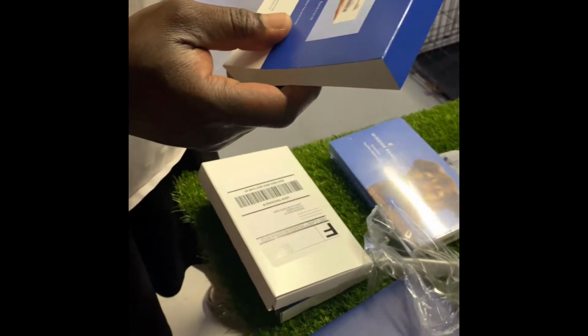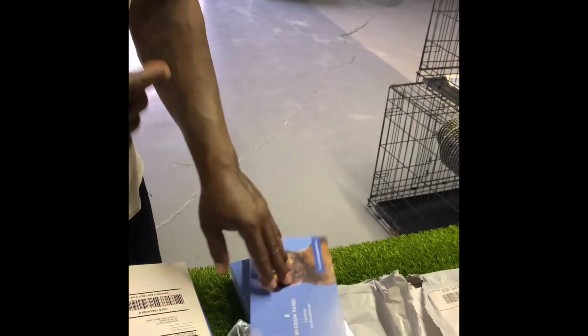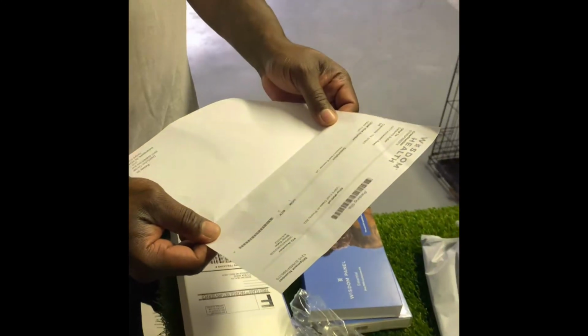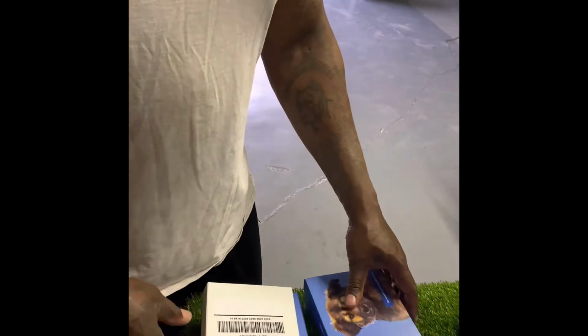So what it says, we gotta swab for 15 seconds. Gotta activate the kits online like I did with the other company. I gotta start an account and everything with them. Okay. All right, let's go to the back and get to it.